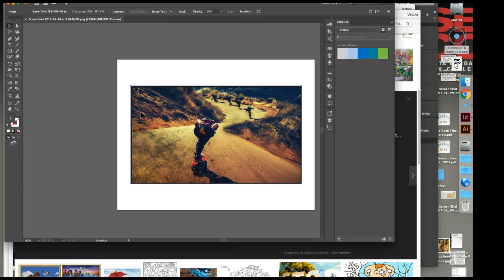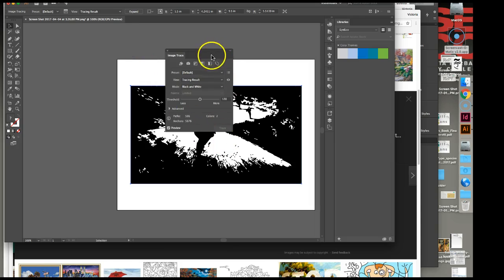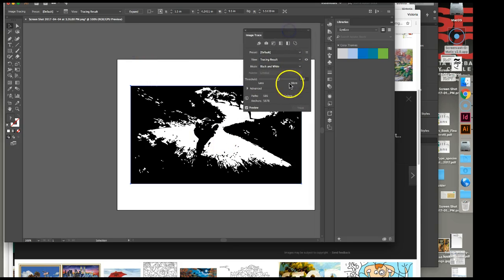So I can take this image, I can select it, and right up here there's something called image trace. If I select the default, it goes to black and white. What it does is find the darkest darks and the lightest lights, like using the slider bar in Photoshop to bitmap something. You can change your result by going to this tracing panel. I have preview on, and I can change it from black and white to a different tracing result.